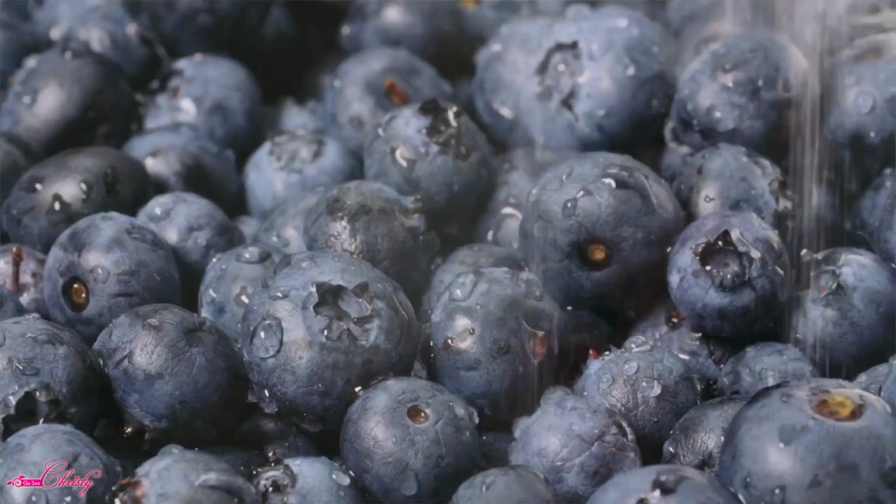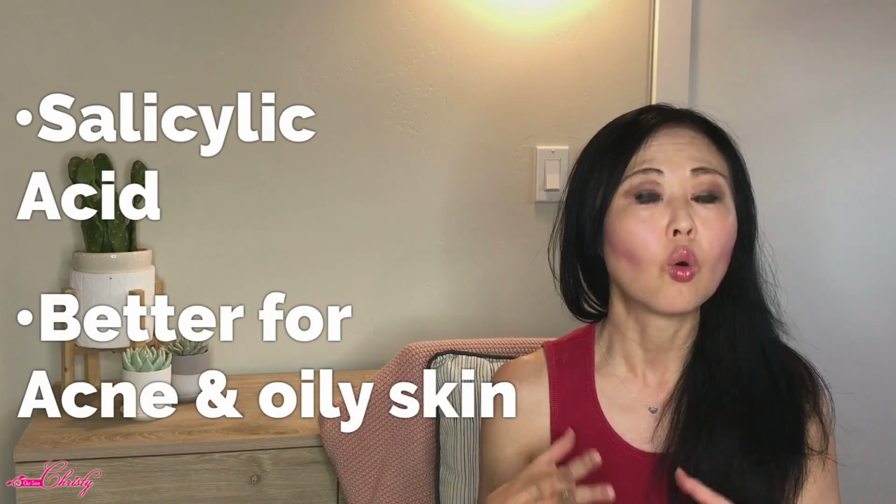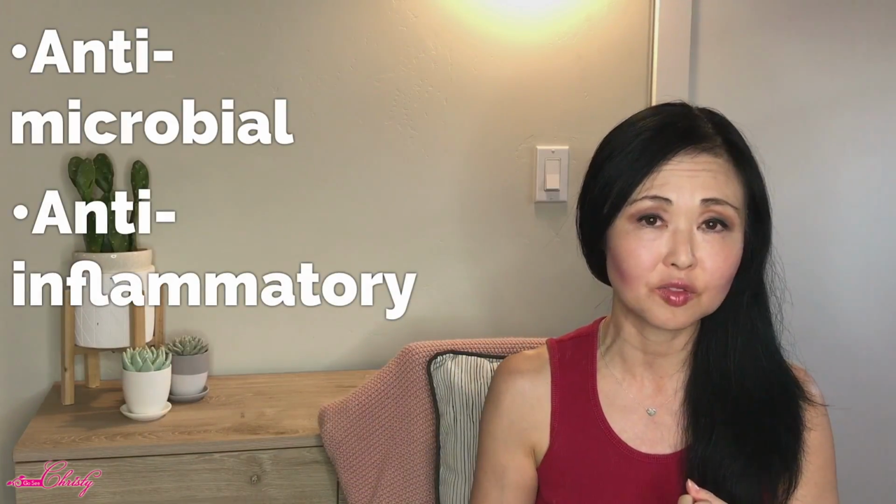So let's talk about the berries. So first of all, blueberry, that is typically better. What comes out of the berries is obviously some salicylic type acids out of blueberry. So it's better for acneic or oily skin types. Raspberry extract, there is not enough that they talk about this, but it's an antimicrobial, anti-inflammatory.